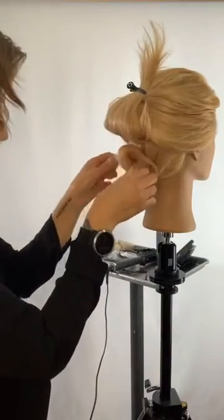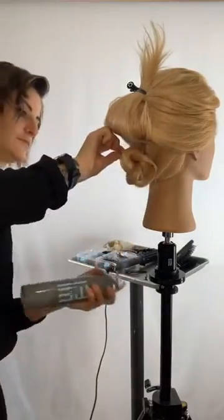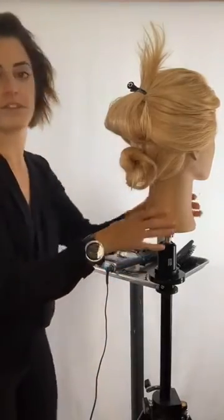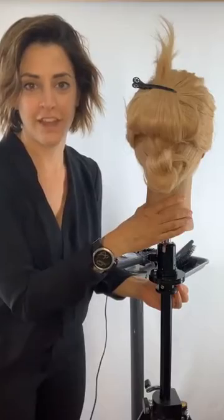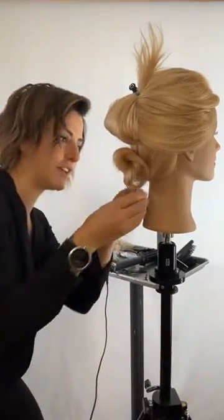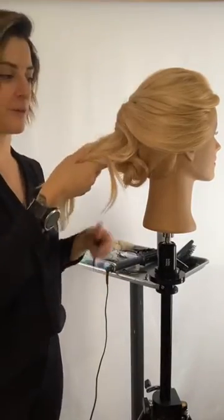Okay. And that gives me a nice base to work on. So there is my little center bun, okay? That's going to be the base that I work on. And just for insurance, I might give her a little pin on the bottom. There we go.